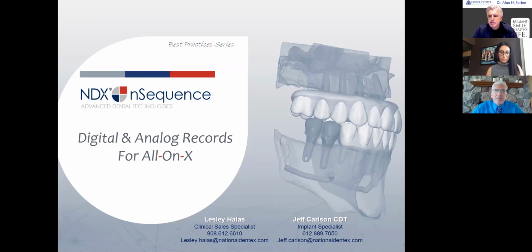So it's very important that we're able to have a good workflow, because we are combining digital workflow with analog workflow. And for some people, this is a little more challenging. It's new to them. So my goal and objective today is really to make this as easy as possible and clear up any misunderstandings that people might have. I know that many of you on the call have worked with nSequence, and we appreciate that first. So I'm hoping that this will be some good information for you.